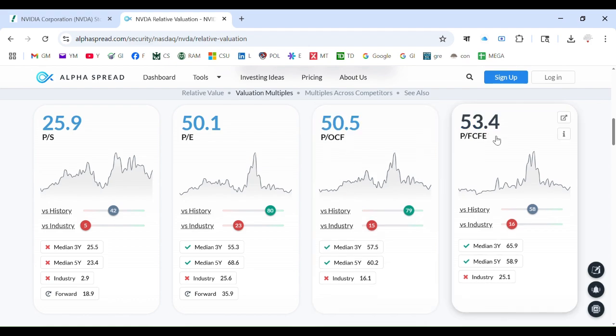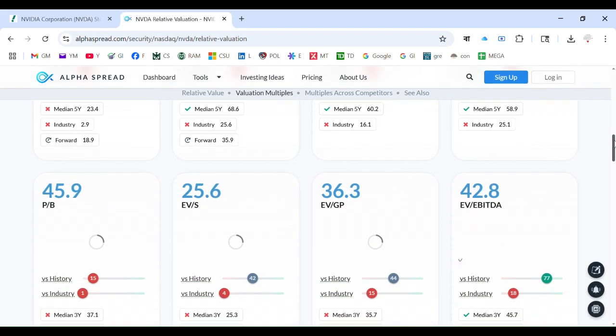So what about the price to free cash flow to equity ratio? In this ratio, NVIDIA is in a better position than 58% of the time if you consider its own history. But what about the industry? In the industry, 84% of shares are less expensive than NVIDIA. So 16% are more expensive, but 84% are less expensive than NVIDIA if you consider the price to free cash flow to equity ratio. So NVIDIA is in bad shape.